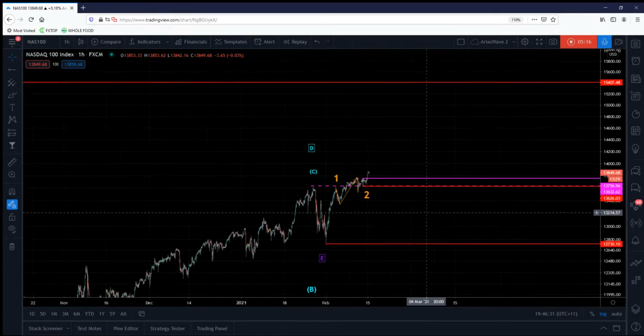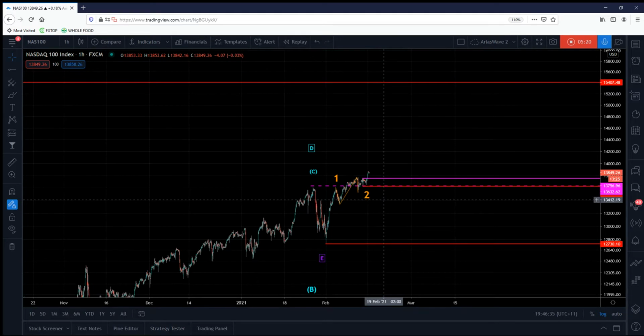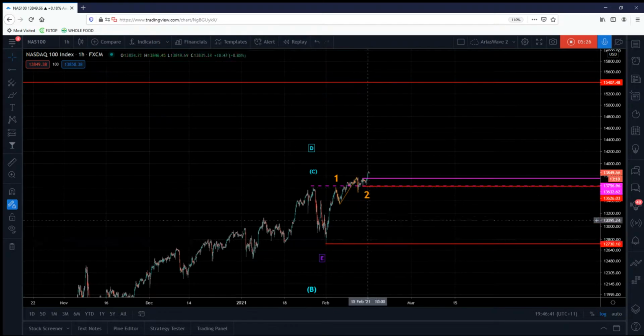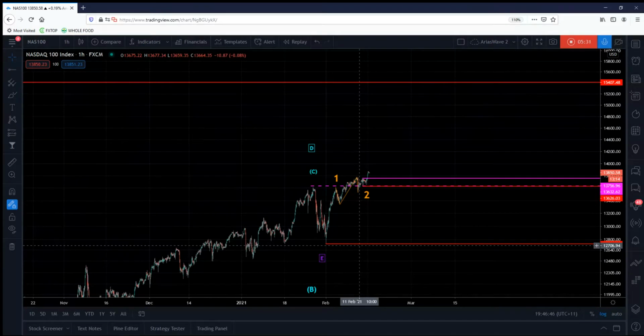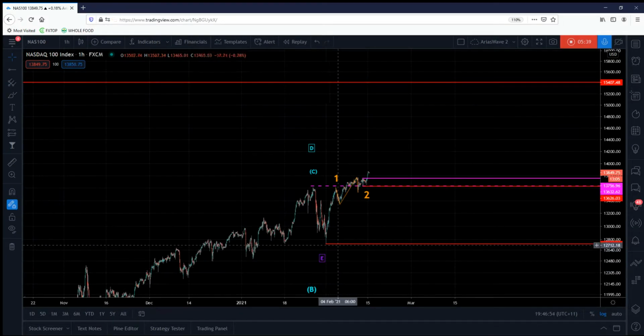But with this particular move, you'd want to be looking for a short stop because its target is 15,407, in my opinion. So anything longer than that, and it just seems like it's a bit too long in terms of risk and reward. So it's worth a try. If it does come back, well, that's why we use good money management.